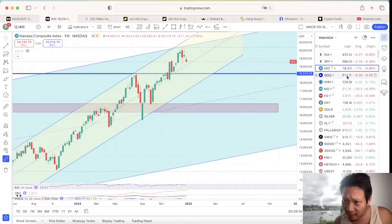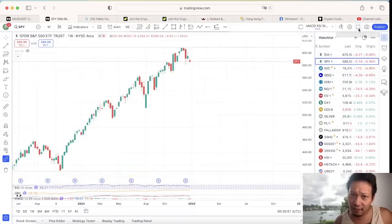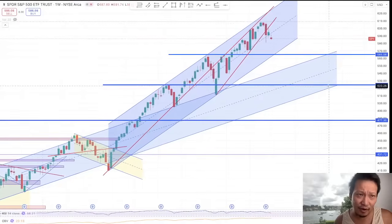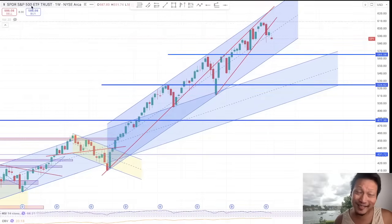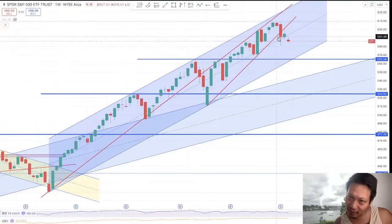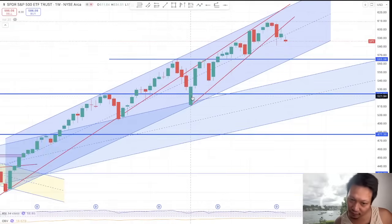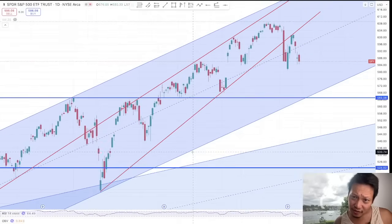Also we look at the Spider, that's the largest of the stock indexes, because it's got the 500 largest stocks in the US. Again, coming close to the top of the rising channel, pulls back, breaks this large trend line that has held since August last year, so for 4 months, boom, breaks down. And I want you guys to see this. It actually checked the top of this trend line, boom, comes down again.